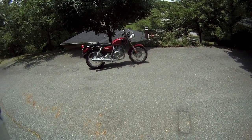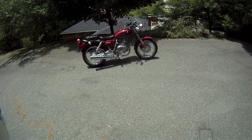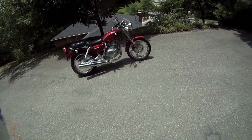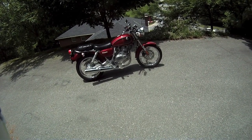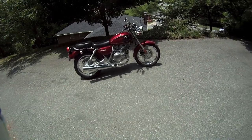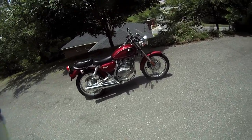Okay, so this is the 2009 TU250X, made by Suzuki. It's the sister bike to the GZ250, which we've had in the US for a long time. They've been building this in Japan, selling it all over the world as a carbureted bike, a little standard, for a very long time, but they finally decided to bring it to the US in 2009, right before the economic downturn, and then they didn't get bought up.